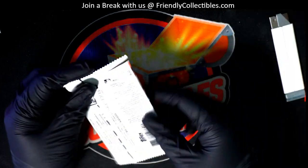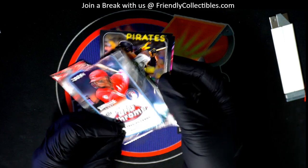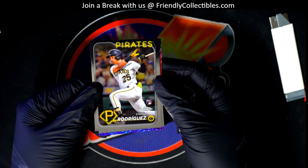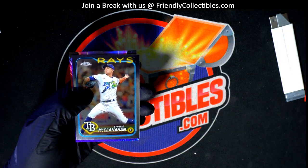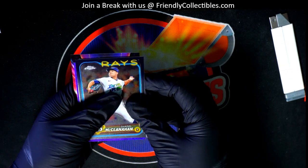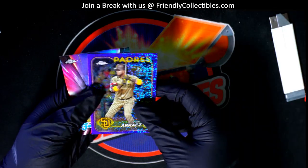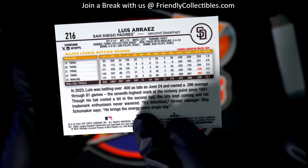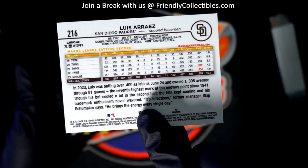Here's an autograph in these packs, and we are going through looking for some of the treasure hits. Let's pull something big. I see something gleaming. Something's gleaming down in there. Let's go. Let's go. Lucky number 20. Lucky number 20. Nice.